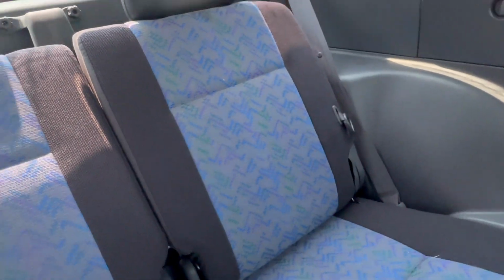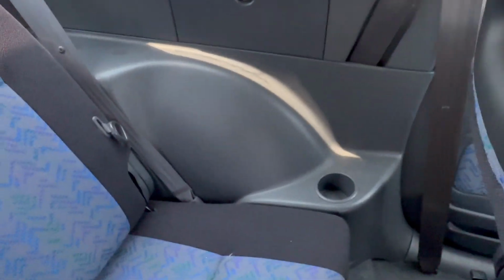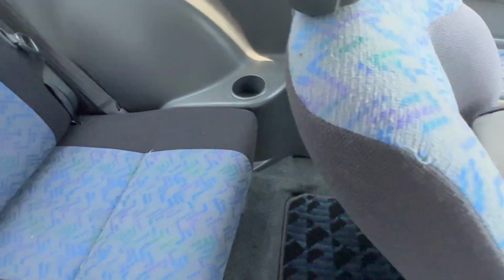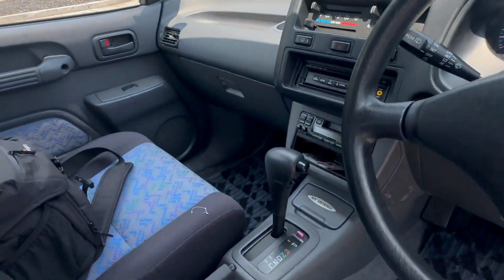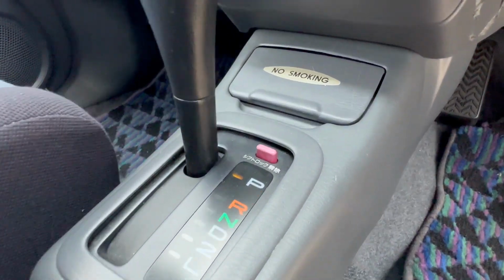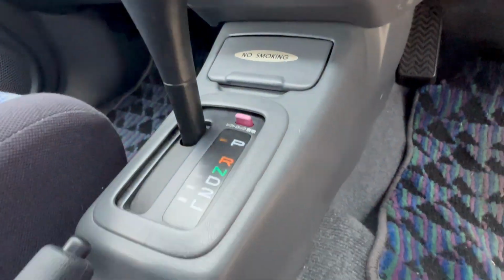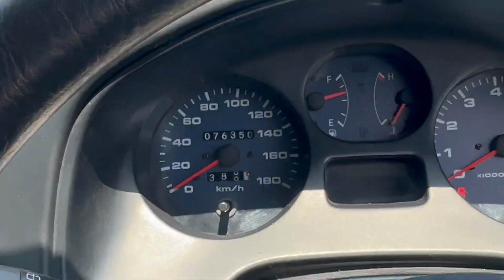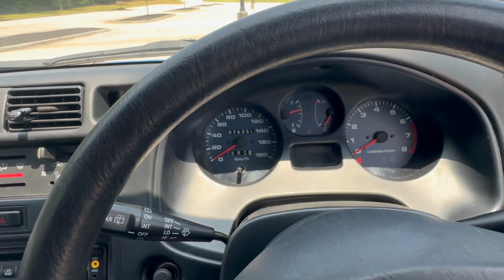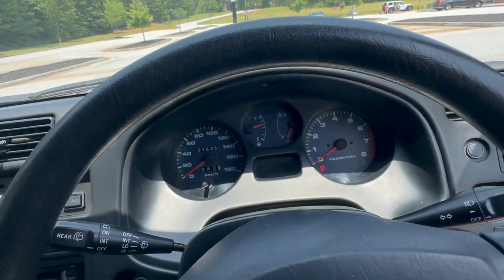That's the top for an RC truck that we sell at the car shows. Little cup holders on each side. That's pretty cool. Automatic. No smoking. It has indeed not been smoked in. And let's see, we're at 76,350 kilometers. That was like 47,000 miles or something like that.